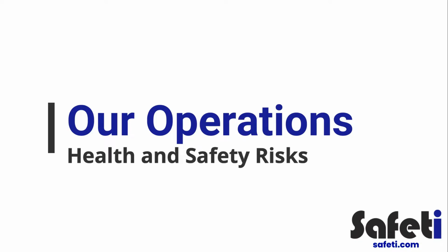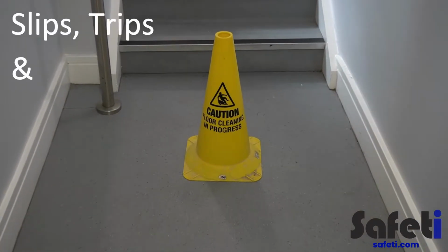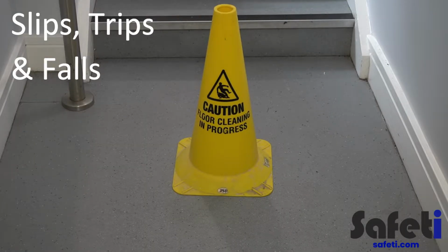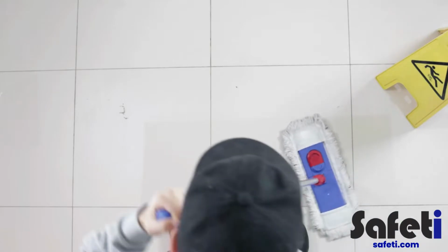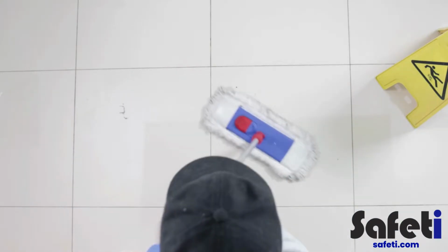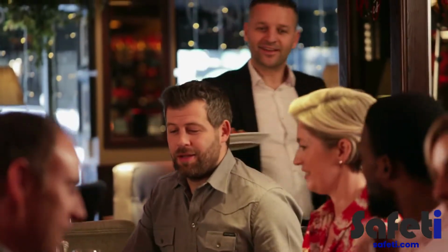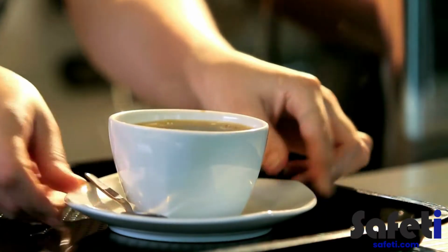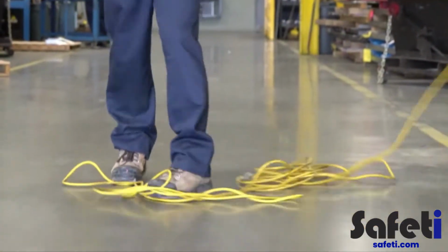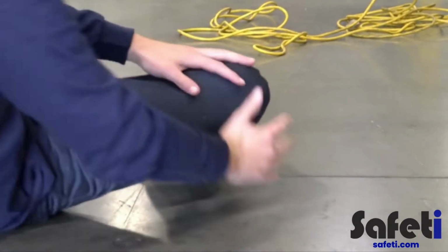Let's take a look at some of the main health and safety risks that you need to be aware of when on site. Slips, trips and falls. Spillages should be cleaned immediately with slip hazard signage used where appropriate. Special care must be taken when serving or using hot food or beverages and plates. Take action and remove slip or trip hazards proactively if and when you see them, if it's safe to do so.